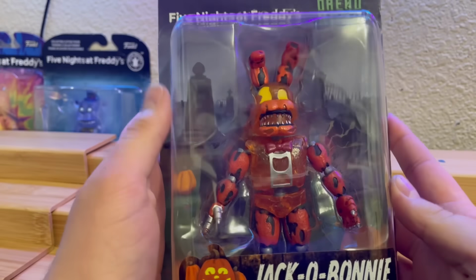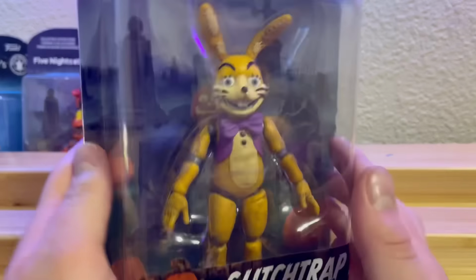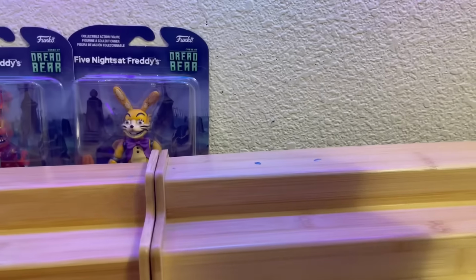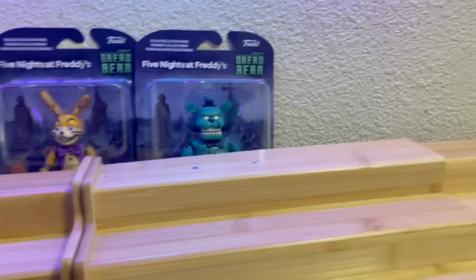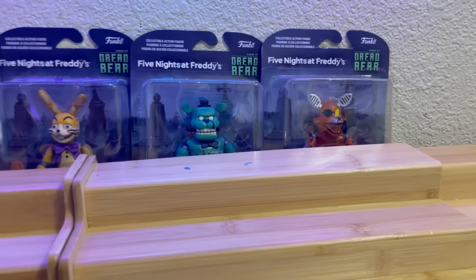Then moving over here, we have Jacko Chica. Jacko Bonnie. I wish I had in box Jacko Chica. That would be awesome. Then we have Glitch Trap. He wants to fall. Sorry. Then we have Dread Bear. And we have Grim Foxy. I should be getting my Captain Foxy figure soon. I bought one that's in the box. So yeah, there are those box figures I have.